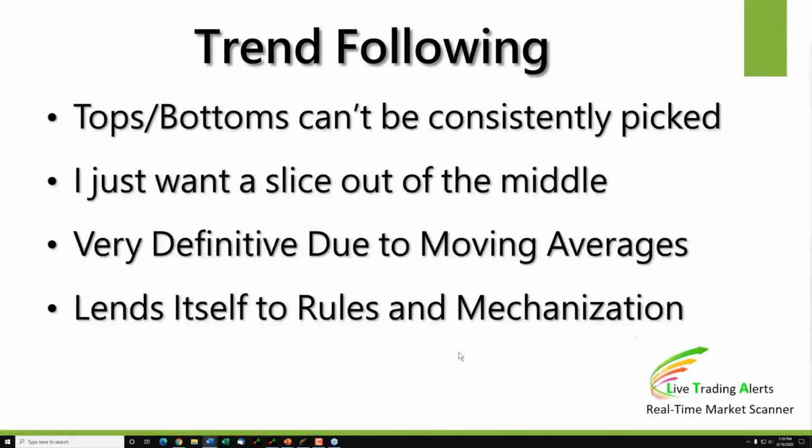Again, I'm a trend follower. That's because I don't believe you can consistently pick a top or a bottom, whether we're talking short-term or long-term. You might do it once in a while, but you're not going to be able to do it consistently. I've never seen anybody that could. All I'm looking to do is follow with the trend and take my cut, my slice out of that middle of the trend. And I might do it several times within a trend, but I'm looking at it one swing at a time. And because I'm following moving averages, it's very definitive. I know if price is above the average, we're trending up. If price is below, we're trending down. And I can only go with the trend. And obviously then that lends itself to some rules and mechanization. Again, I want to leverage the computer to be as efficient as I can, take as many decisions off of my plate as is possible.